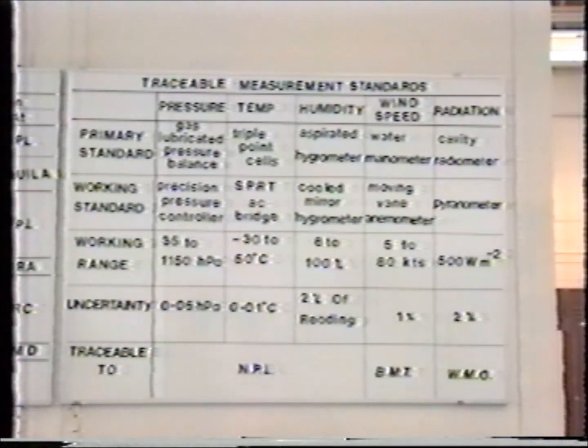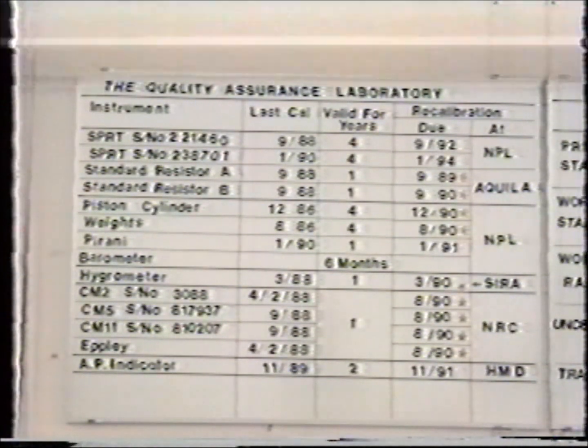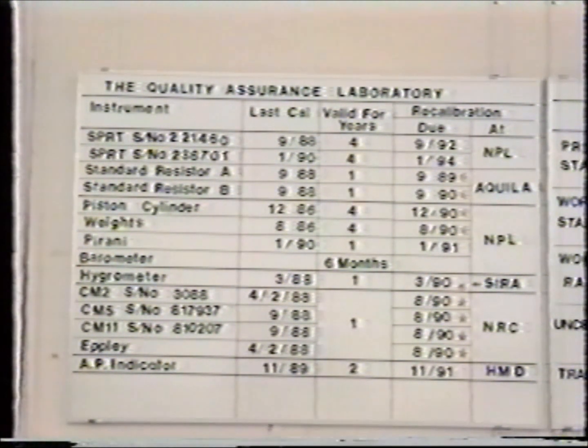In our case, traceability exists for temperature, humidity, pressure, and electrical standards back to the National Physical Laboratory. Our highly accurate instruments are sent to the National Physical Laboratory at intervals of 1, 2, or 4 years, depending. A few instruments are sent for calibration to other laboratories, but these are, in turn, traceable to the National Physical Laboratory.